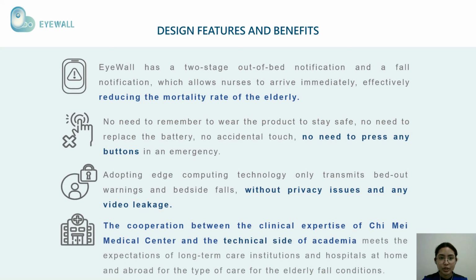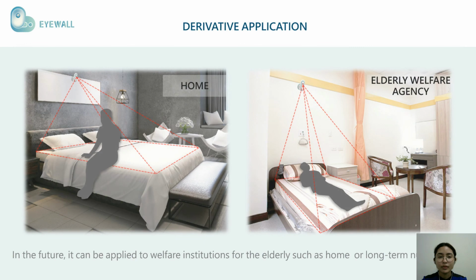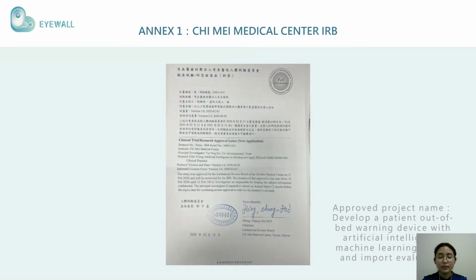For the design features and benefits, it can reduce the mortality rate of the elderly. No need to press any buttons and guarantee information security. Thus, this product meets the expectation of long-term care institutions and hospitals at home and abroad. In the future, it can be applied to elderly care institutions. And lastly, this research has IRB certification.